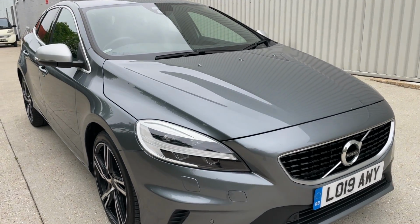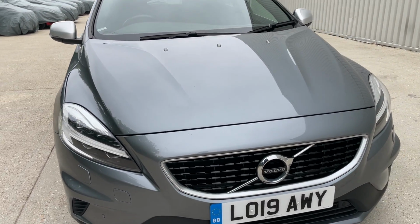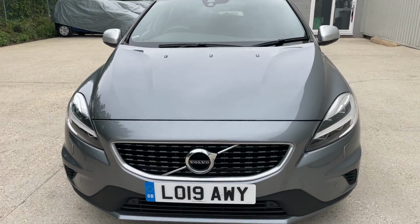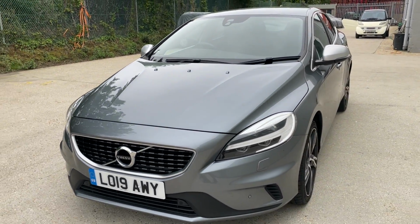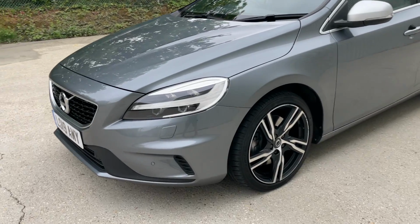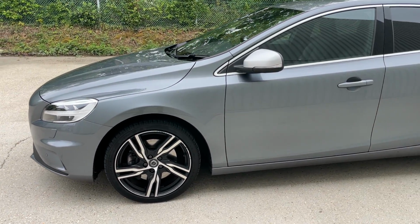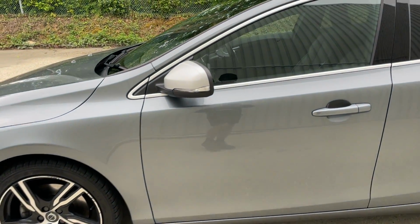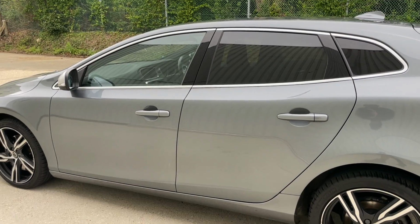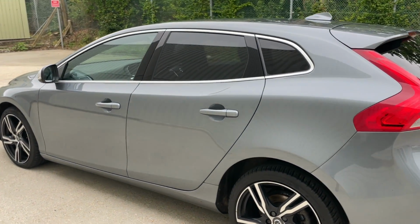My name is Alex of Small Cars Direct, and I'm here to present this lovely Volvo V40 to you here today. It's covered less than 36,300 miles from new. It's the V40 D2 R design Pro Auto.